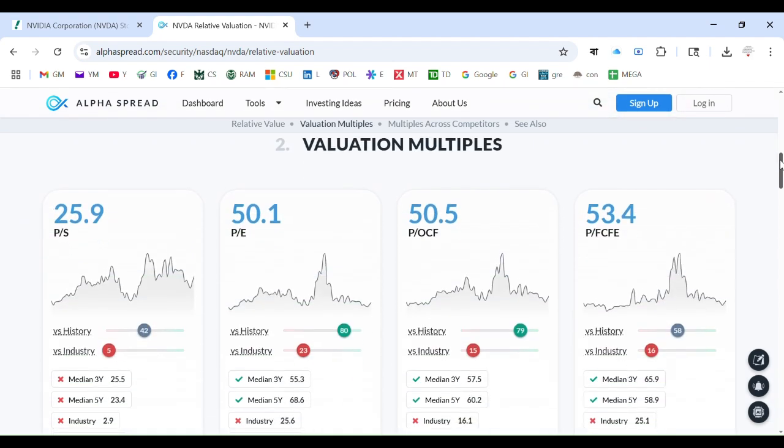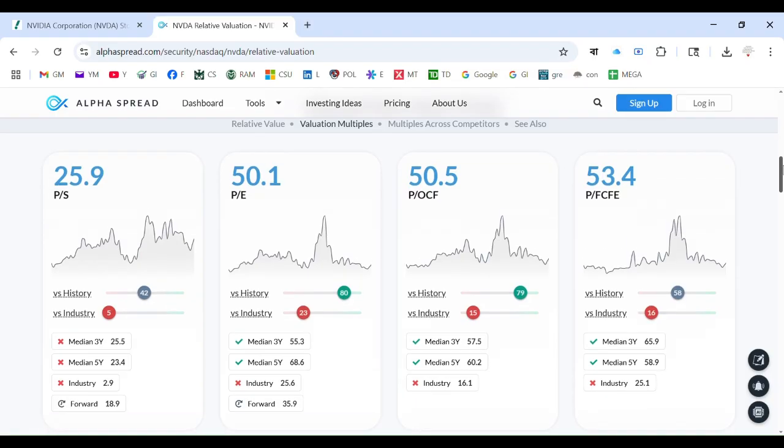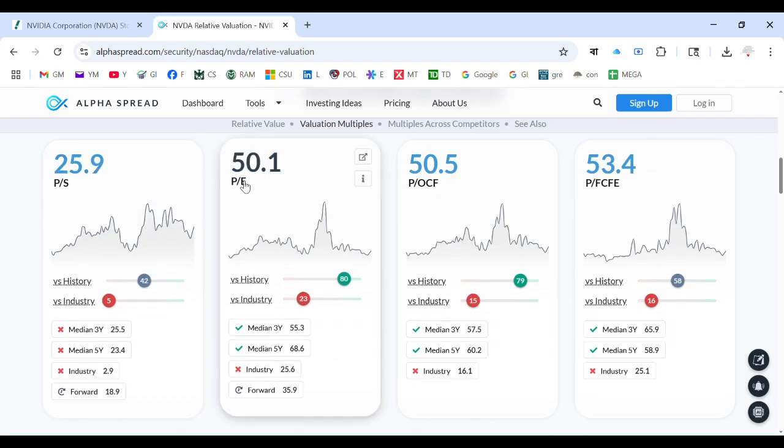So let us go and discuss some of the valuation multiples. These are called valuation multiples, so you have a clear picture of NVIDIA. The price to sales ratio is 25.9, and versus its history the value is 42. So according to NVIDIA's history, it is more expensive than 58% of the time if you consider price to sales ratio. What about the industry? The value is 5. That means it is more expensive than 95% of the stocks of the industry if you consider price to sales ratio. So what about the P/E ratio?